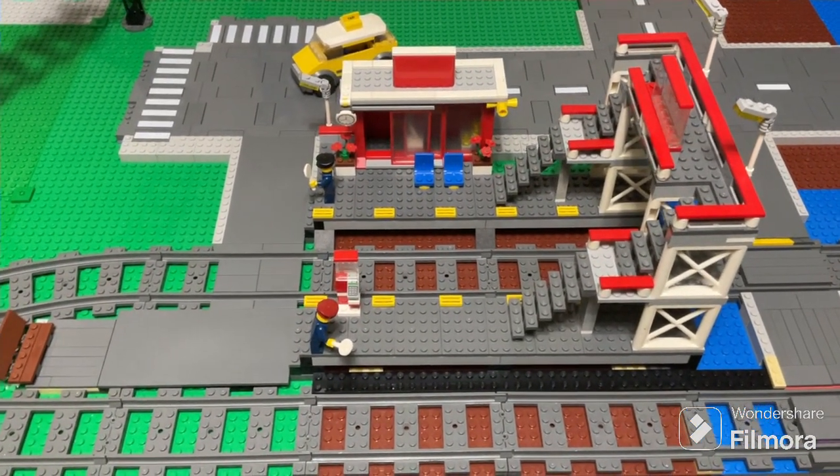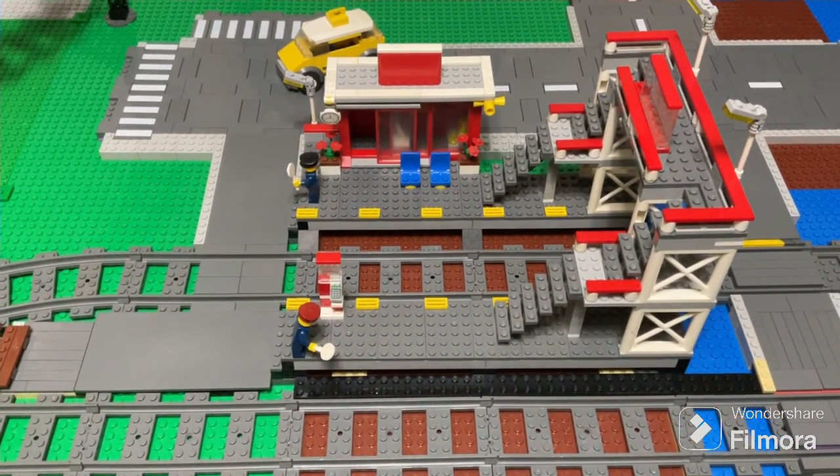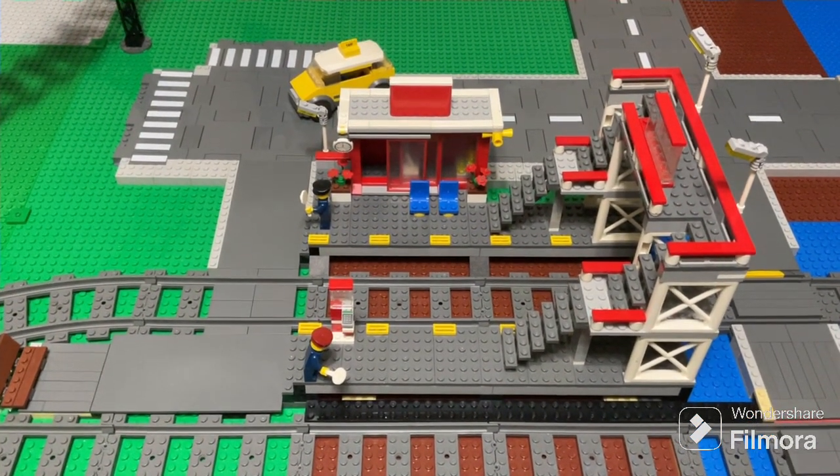Today I'm going to show you some of the things that I've done to upgrade this city, and plans for the future will also be stated in this video.